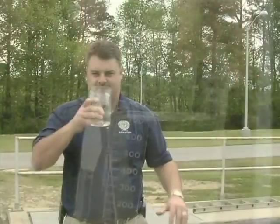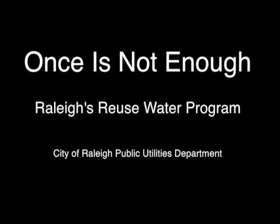This is our reuse water. Final effluent. Not a swig. Wait, TJ, that water comes out of the sewer plant. Don't touch it, it could hurt you. Or could it?